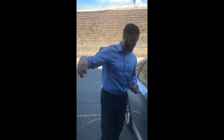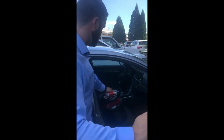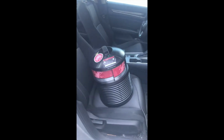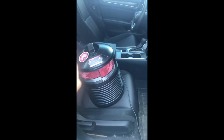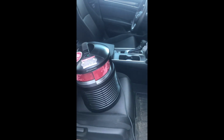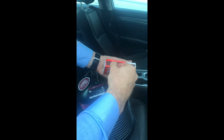So first off, if you come around here, we'll open up the vehicle. The Defender is off right now. I'll take 2 matches, and hopefully I don't light my car on fire. So it's not going to take a lot. We're going to allow it to burn, and then we'll allow it to burn out. Hopefully it does that before it burns my finger here.